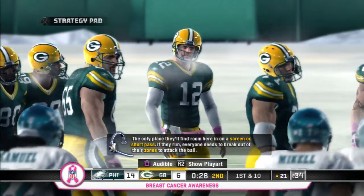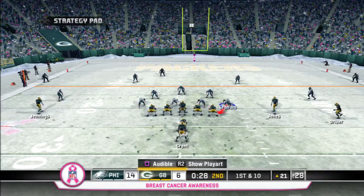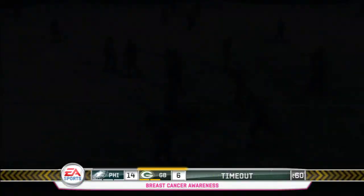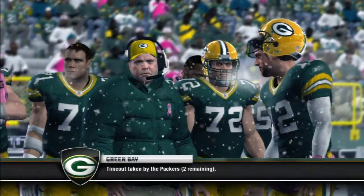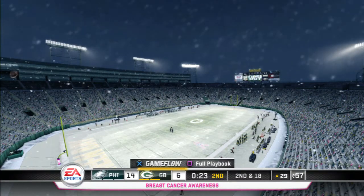Okay, guys, the only place to find room here is on the screen or short pass. If they run, everyone needs to break out of their zones to attack the ball. Look out, heavy pressure on him. They just overwhelmed the offensive line on that play. That is what effective blitzing is all about. The timing, the execution, that was perfect.